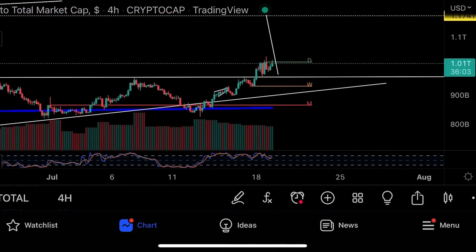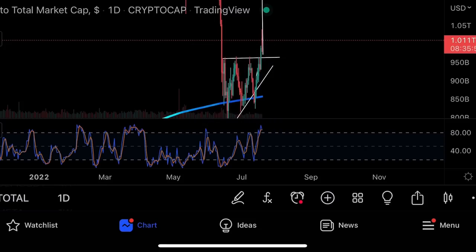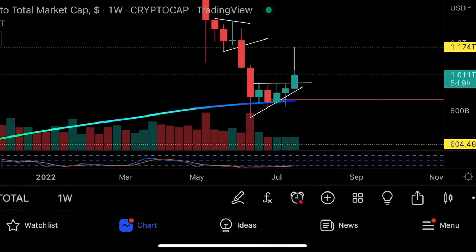So it looks like we're already on that run. So altcoins do look like they're going to pump here. On the hourly, stochastic is overbought. On the 15 minutes, overbought. On the daily, overbought. On the weekly, not overbought. So on the daily, we could be getting a pullback here just to cool things off a little bit.